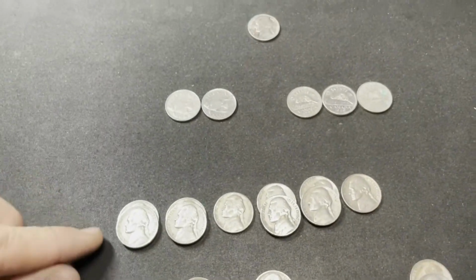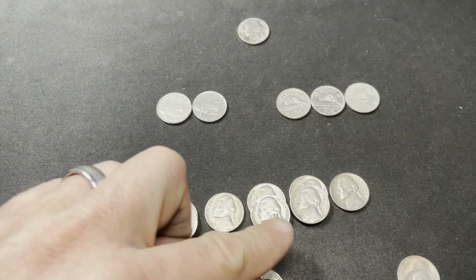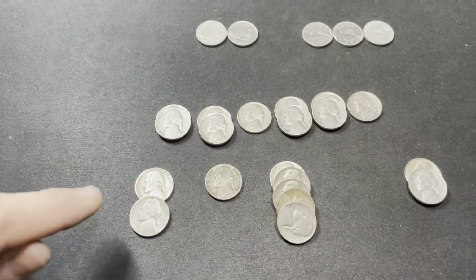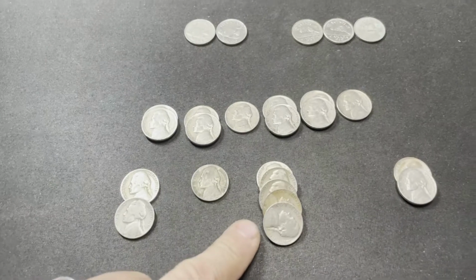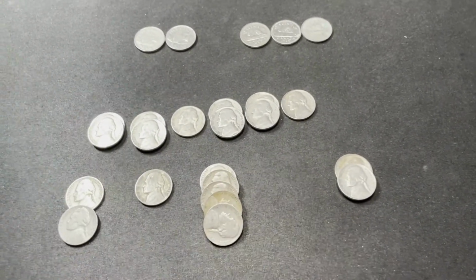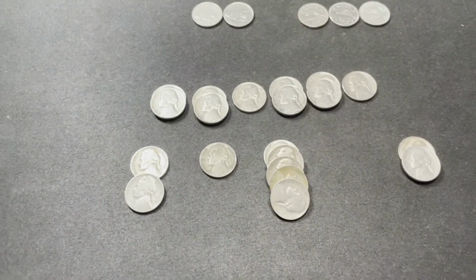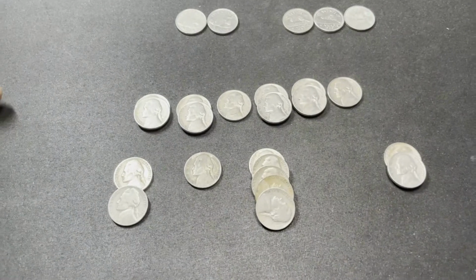For the 50s, we had some 53s, some 54s, a 55, a couple of 56s, a couple of 57s, and a 58, for a total of 10 in the 50s. For the 40s, we had a couple 41s, we had our one war nickel, and we had four 46s. We did get a couple of 39s. A little light on the finds. I tried to find 20-ish, and we did not get to 20. About par on the foreigns. And again, we're missing that buffalo.